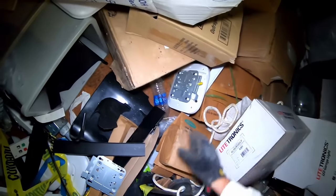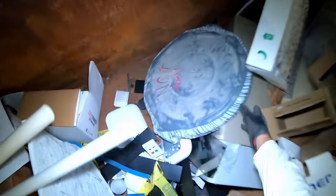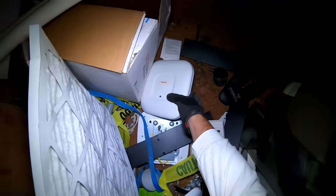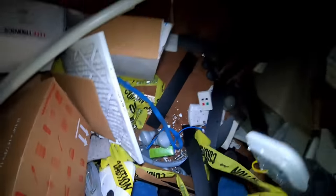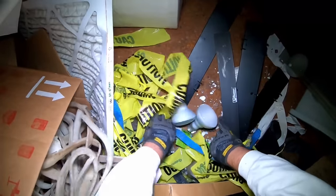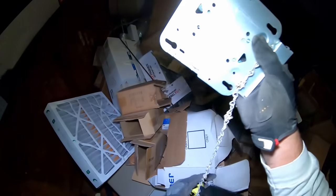Oh, I see more trash cans. Big trash. Not trash in the trash. Yeah, those are pretty heavy. Probably scrappable. Well, we're getting some stuff in this one, like a little clean out. Like when people clean stuff out like that.